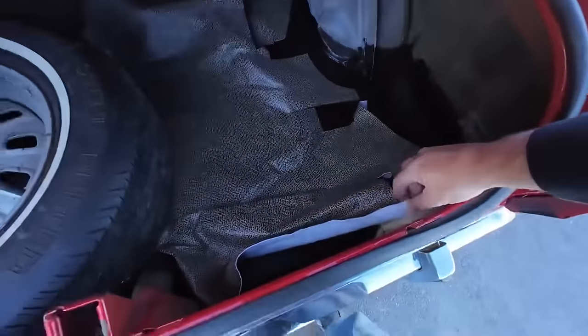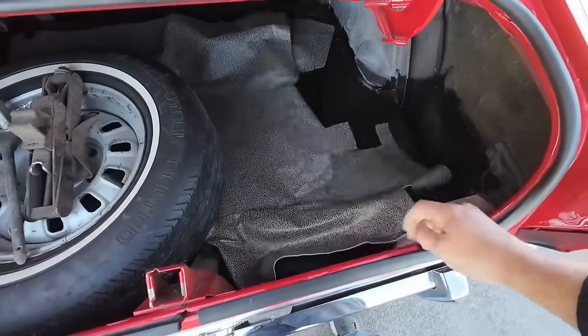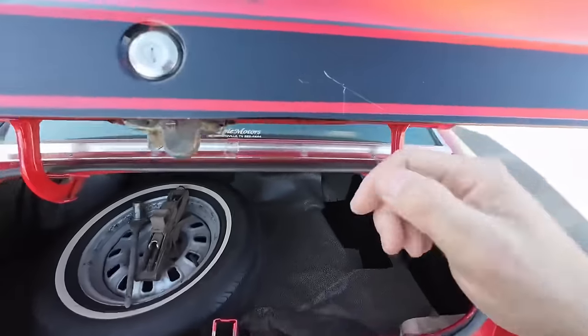But yeah, putting a barrier on there when it is clean is a good idea. It's not a bad thing at all. It's kind of like wearing gloves. Keep your hands clean. Little spot there.